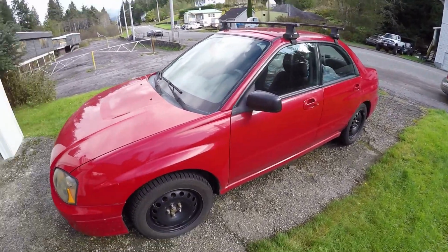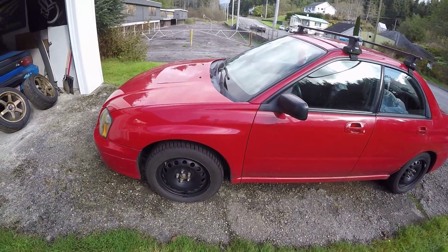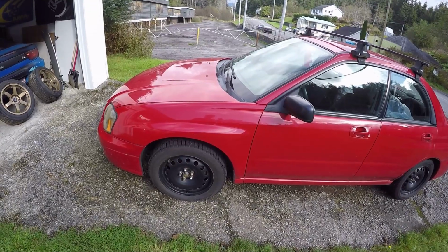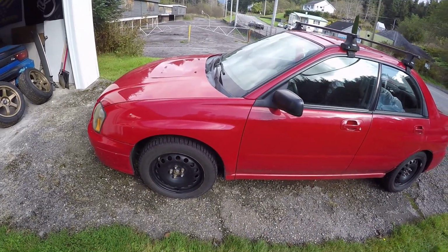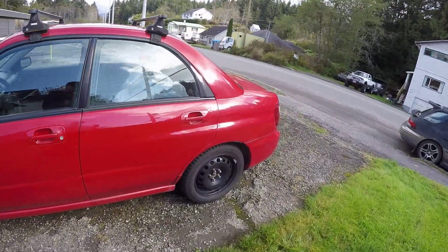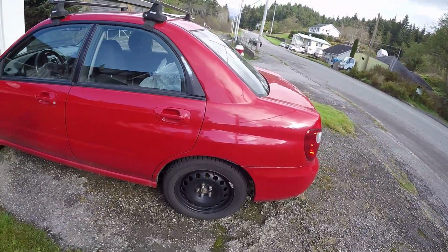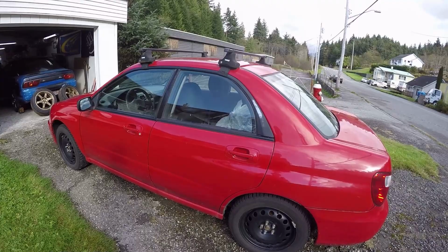It came with a set of winter wheels, so just 16-inch steel rims with some Nokian Nordman 7s on it. They are a really good winter tire, and they're in relatively good shape. I'm going to end up reusing them, but I don't think I'm going to use them on this car, because I have another set of winter tires to use.